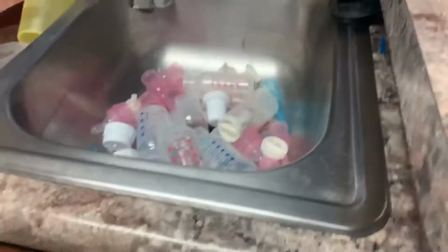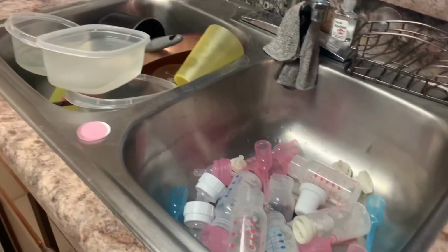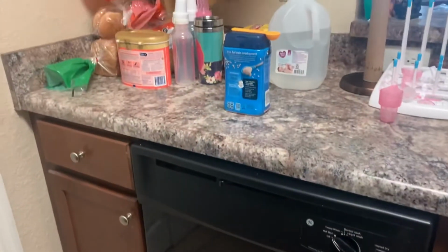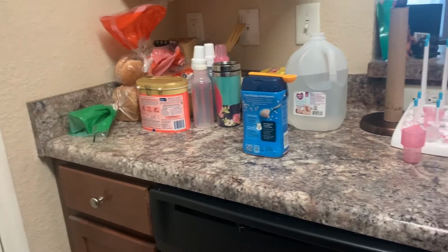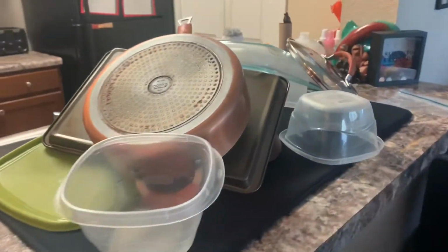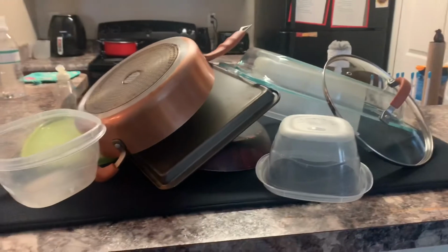And what you guys are looking at right now is the current state of my kitchen. I have bottles in one side of the sink, dishes in the other side, this countertop that is piled up on me, and also dishes that have to be put up from the last wash. So let's go right ahead and get into this video.